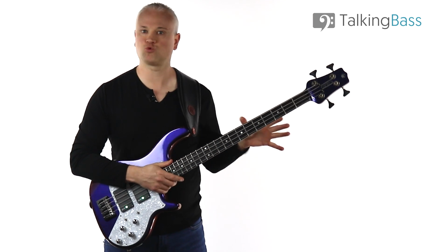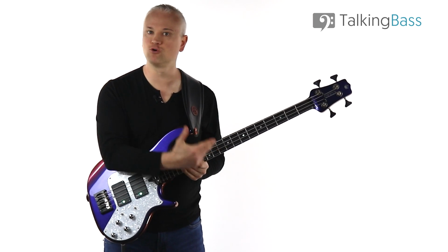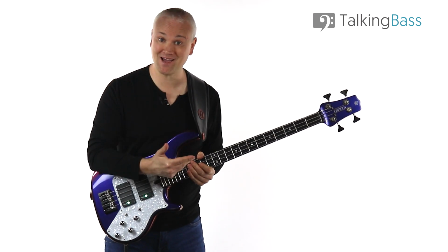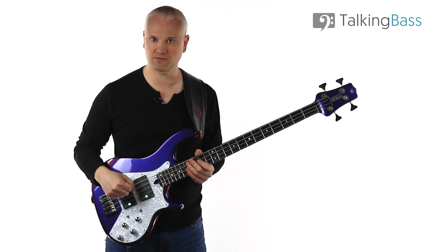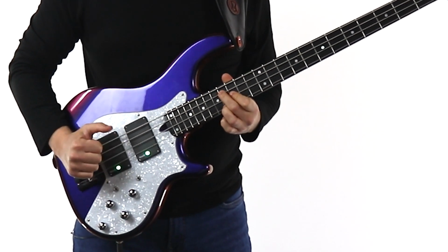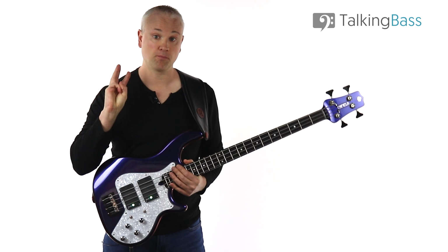But learning the actual chords also allows you to understand chord progressions and voicings in a much more direct sense. You can actually play through a chord progression on the bass just like a guitarist or a pianist and hear the harmony in action. So this leads us nicely into reason number 3.